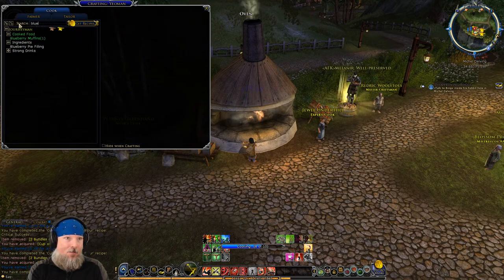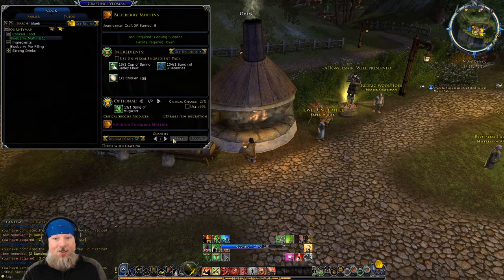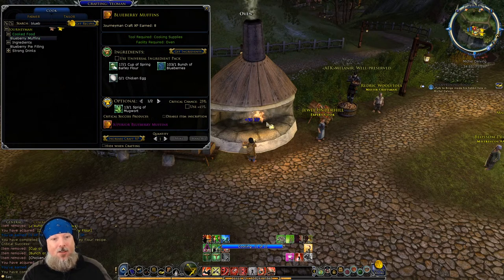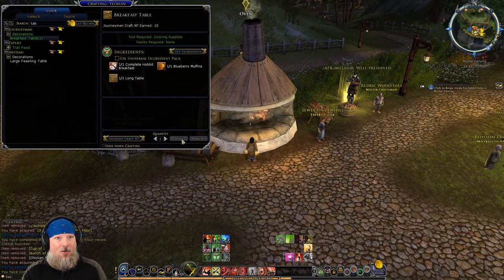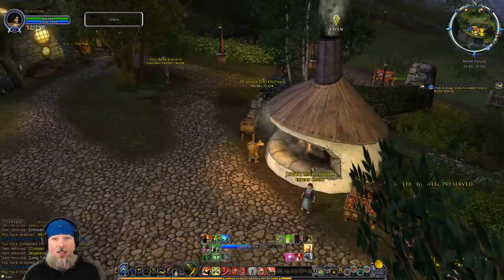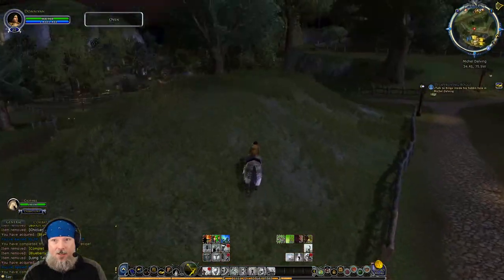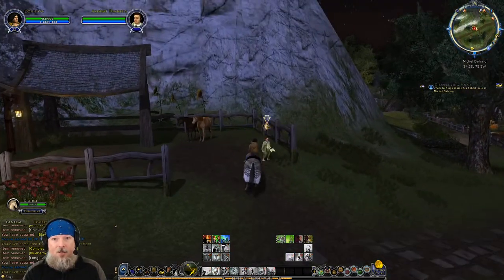Alright. Blueberry muffin. Let's see if we can make just a normal blueberry muffin. And I'll need to buy some more eggs, probably. Okay, whew. Table. Let's make the breakfast table. Now we're going to run back to my house. And we're going to check out these knit decorations that I've got.